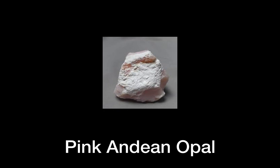Welcome to Secrets of the Stones. Tonight's stone is pink Andean opal.